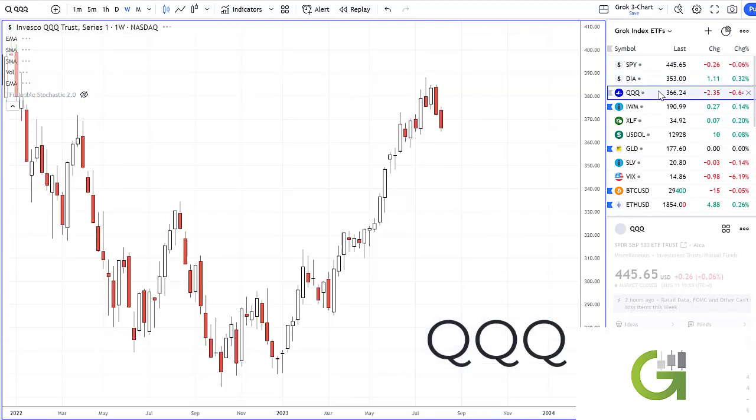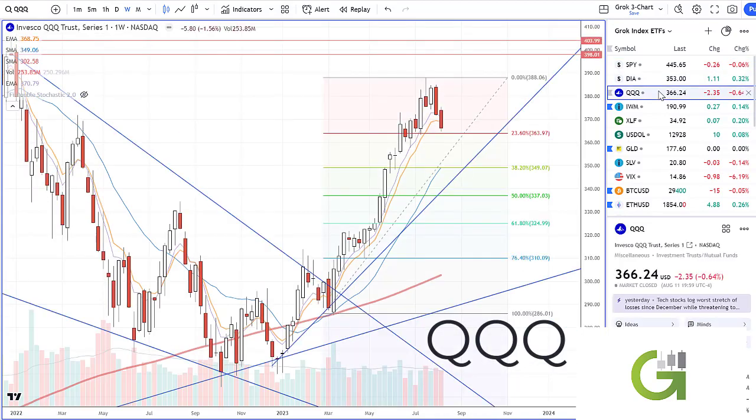If you look here at the NASDAQ, you got the Qs pulled back hard last 2 weeks. We're coming to a nice area of support, 23.6. And the question is, and it dropped below these moving averages. It's building a big case that we're going to be heading lower on the weekly.